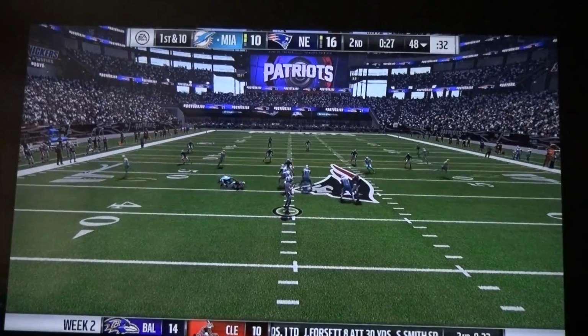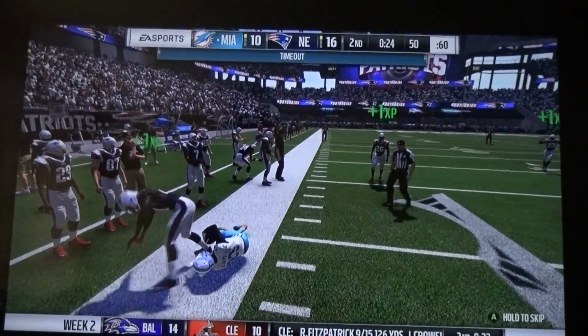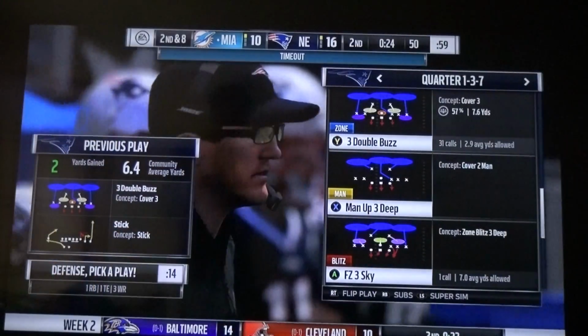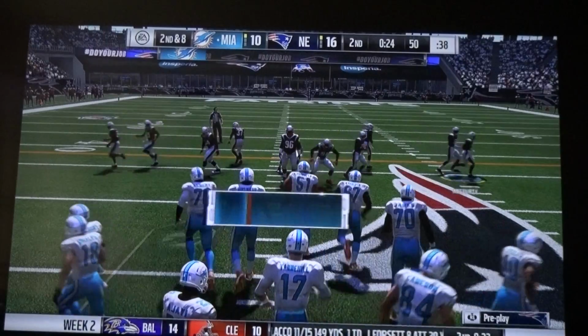Now a first down throw, Tannehill. They dump off underneath to Ajayi, and he'll get it out to midfield. Let's say, yeah, they'll spot it right in midfield at the 50. Let's see what the offense comes with here. 2nd and 8.